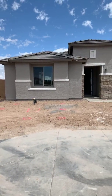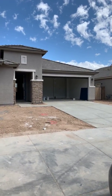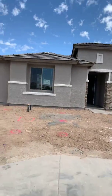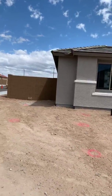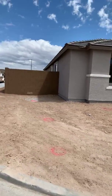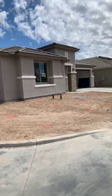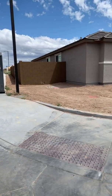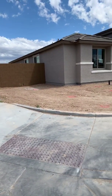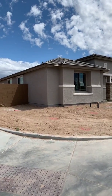The Stella floor plan is their most popular, most desirable floor plan, and this particular home will be done in about 3 weeks. What I really like about this one is it's on a corner lot. The Stella floor plan is 4 bedrooms, 3 bathrooms with a 2-car garage.